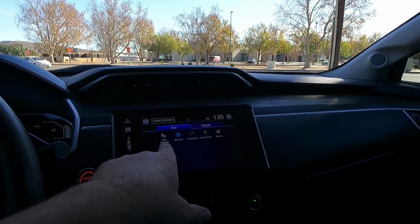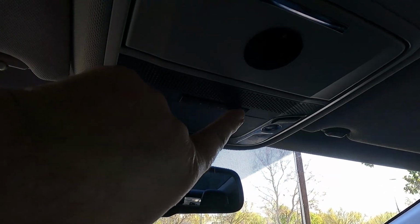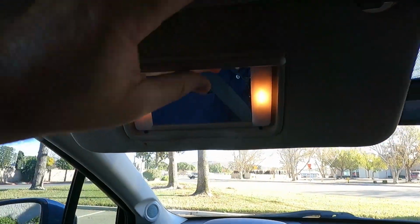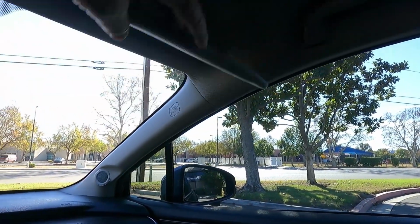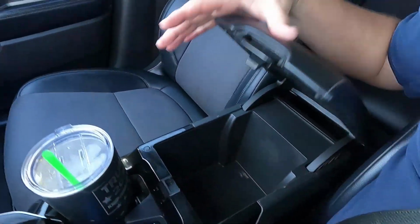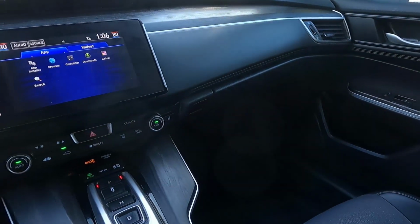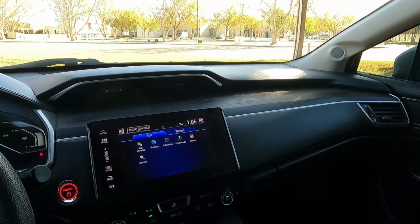On the screen, this has all kinds of Honda features, Honda settings, all sorts of app installer. You can put more apps. This has HomeLink programmable garage door opener built in. This is the sunglass holder, sun visor, center console storage, glove box storage. Honda has all the manuals available online on the website. If you want to read the owner's manual, it's all online. You can read it on your iPad, your laptop, your desktop.